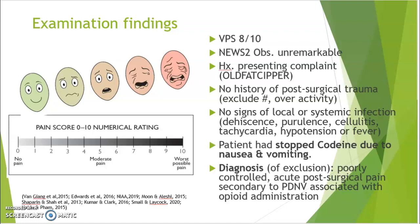Moon and Aleshi identified that pain and postoperative nausea and vomiting are the most common reasons for hospital admission following ambulatory surgery. Furthermore, the NIAA found that data extracted from 124 UK hospitals and nearly 20,000 patients found an incidence of 20% of patients suffer with severe postoperative pain. In a similar vein, Small and Laycock performed a cross-sectional observational study of over 15,000 UK patients undergoing surgery, revealing 37% suffered with moderate pain during the same timeframe.